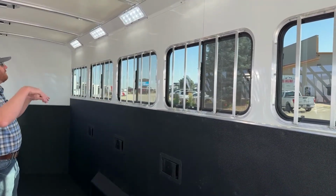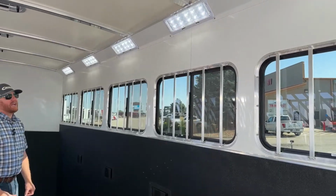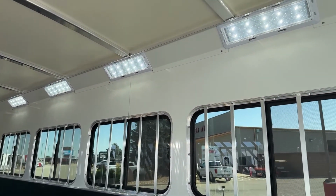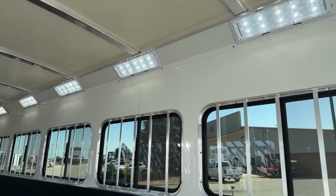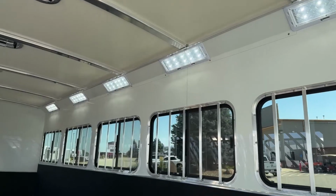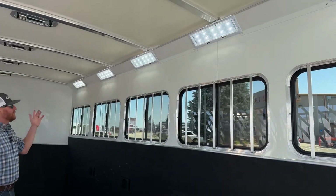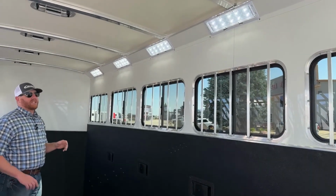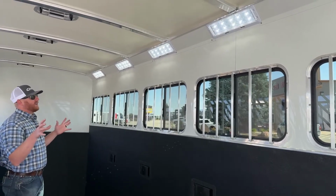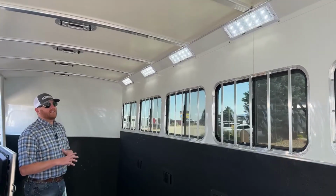And then if you go up, we have 5 of those big OptiBrite LED lights. So what's nice is all the load lights and these stall lights are all on individual switches. So I could turn on the passenger side load light if I want, rear, driver side, or just the stall. But as you can see, because of the white sheeting on the walls and the roof, boy, does it really just brighten everything up here in the stall area.